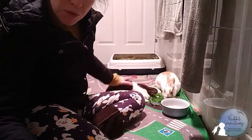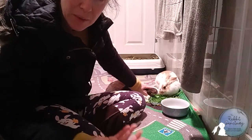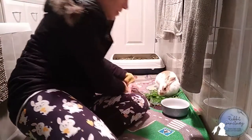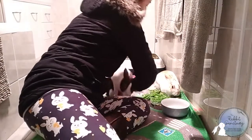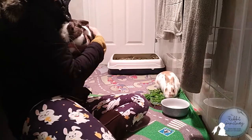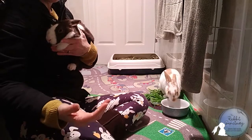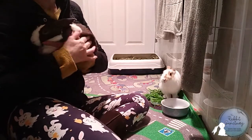So one really important thing when you are bonding is to be able to confidently pick up and handle your bunny. So with your bunny, usually I put one hand under their front legs, one hand under their bum. Under front legs, bum, and then lift straight to my body and firmly secure bunny in my arms. And I can actually hold him with one hand.